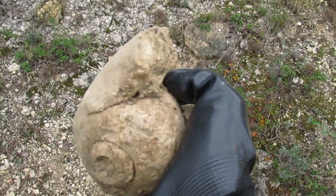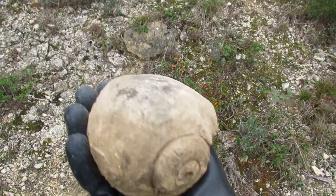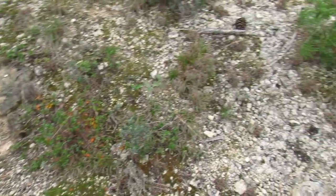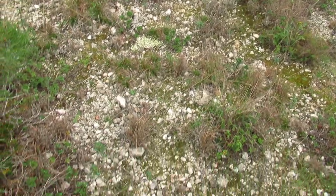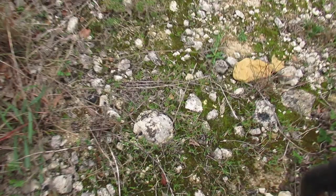So this is a little nice fellow, and it's heavy, one or two kilograms, and we have a little bit of shell over there as well. Yo friends, check this out, there's something in here as well. Woo! What do you think this is? So I hope that the camera is working properly now.